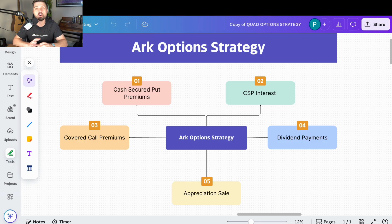First things first, let's talk about a high-level overview of what the Ark Options Strategy is. I will go over this in a lot more depth, especially if you're a beginner and have no idea what selling options is. First thing we do is sell a cash-secured put. With a cash-secured put, we are naming our price on where we would want to buy 100 shares of a stock, and just for saying maybe we would buy that stock at that price, we are collecting a premium from an options buyer. Now, this locks up some money.